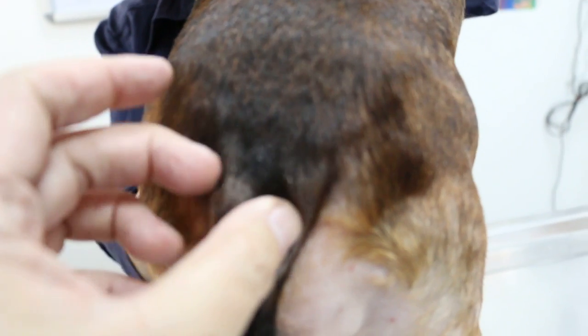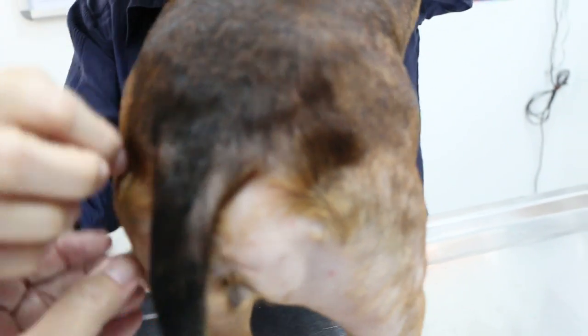So, an interesting case of anal sac problems. You can see tail biting, right? Chasing the tail. It doesn't bite the tail, but only bites the backside. Itchy here and there, this part here very itchy. The mosquitoes also like to bite her. So the side has hair loss.